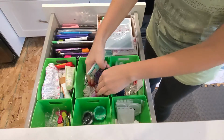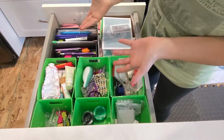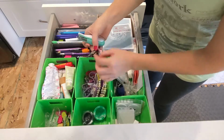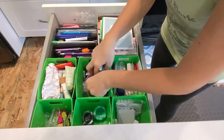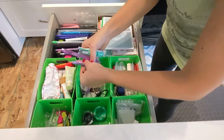Alrighty, so to spare you the time, I already kind of grouped the items as best as I can. Now it's time for me to go through everything and figure out what I'm actually decluttering, throwing out, getting rid of, so that the drawer stops getting jammed, because as you can tell, some of them are really overfull. And with all the kids using them too, I cannot tell you how many times we have to unjam these drawers.